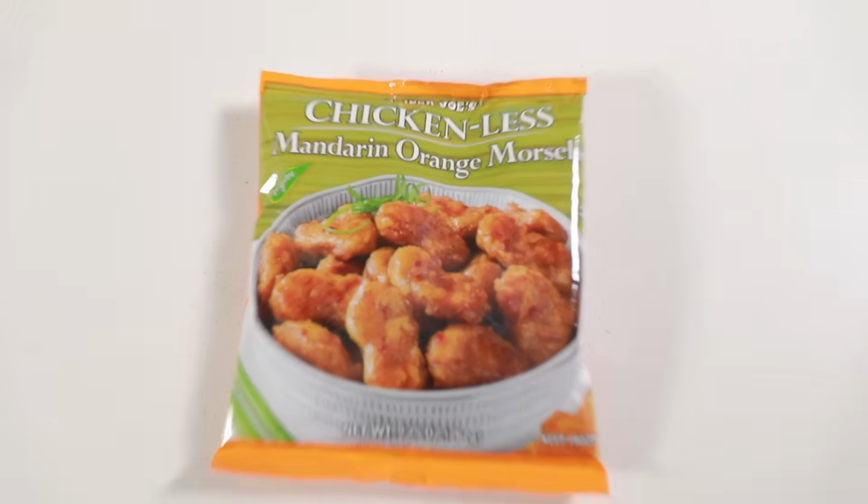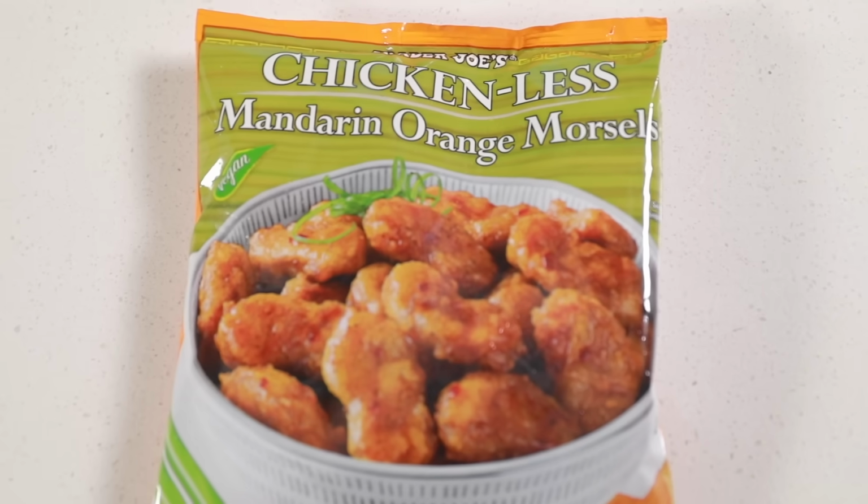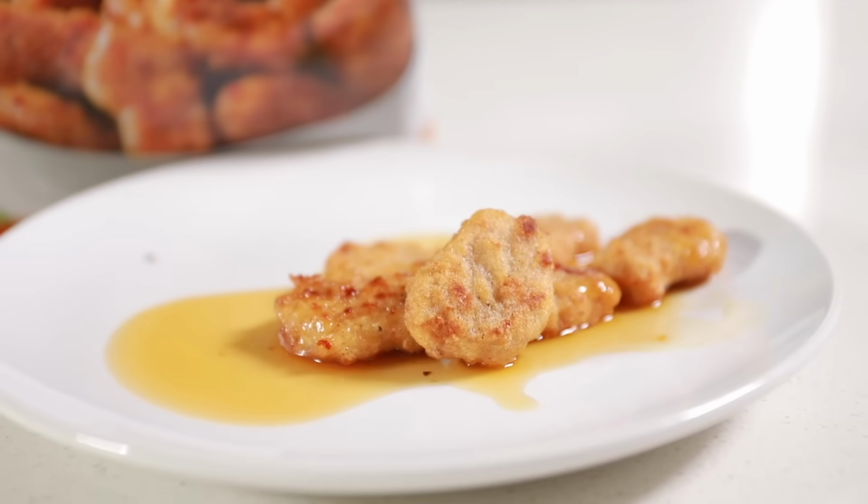What's next, chef? Yeah, I'm chef. Chef Rambo. The Chickenless Mandarin orange morsels, and they came with a dipping sauce. The sauce is already applied. All right, let's eat this. Chickenless morsels. Okay. Not bad. Not the same thing as the real thing. No, they're trying to mimic a specific meal.